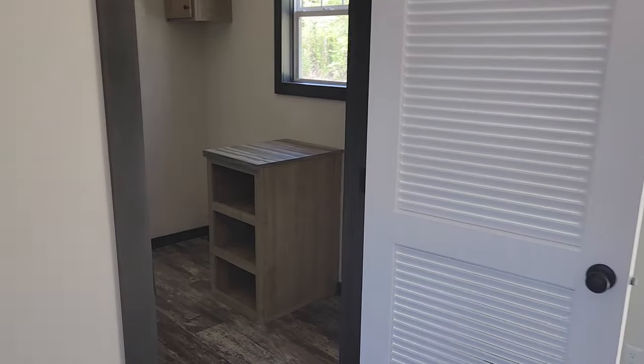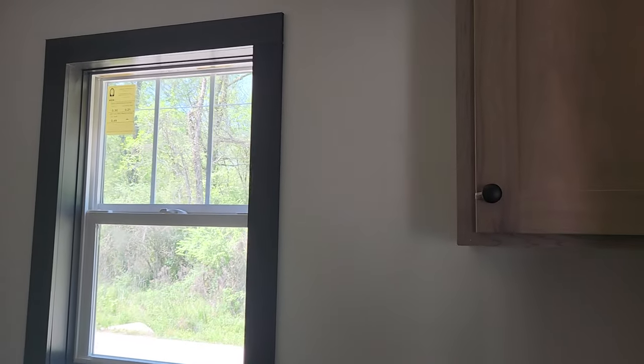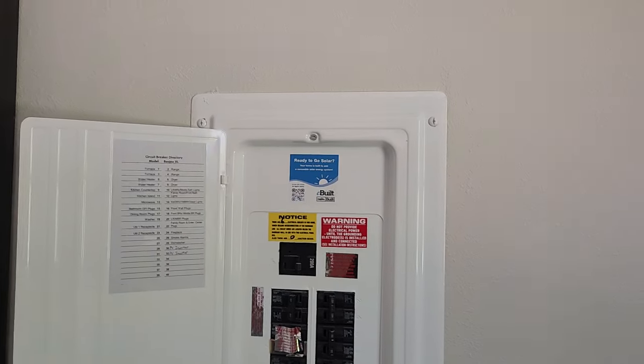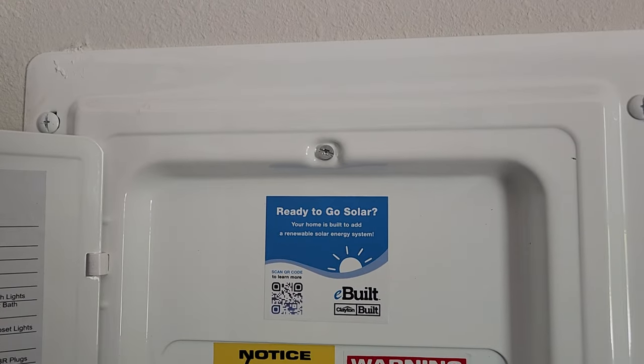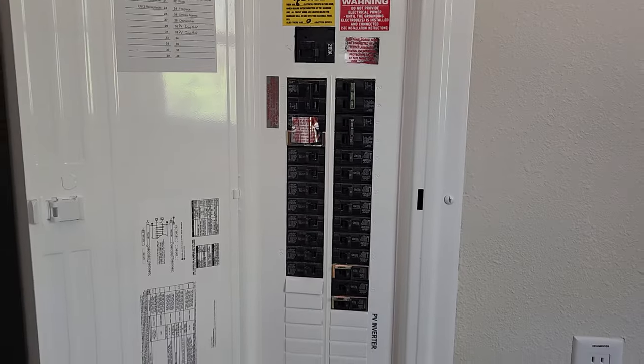Then we'll go ahead and just come on in to the laundry room. Got a window in here. Got nice cabinets to put all your storage in. I'm sure you could add a rack up there to hang some things. And you've got your place for your freezer. Breaker box, and this is one of the zero net energy homes where it's set up for solar, wind, whatever, so if you decide to go off grid, you can.